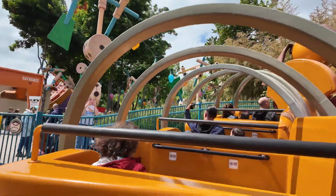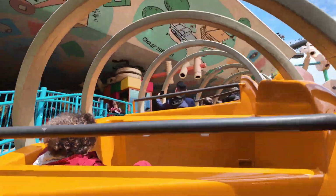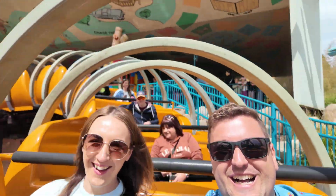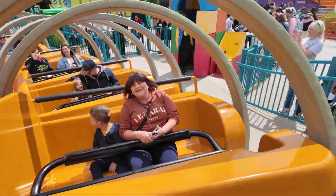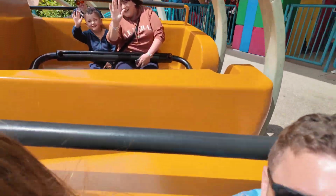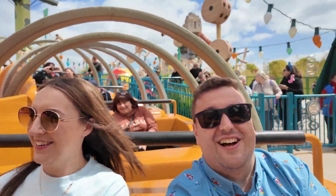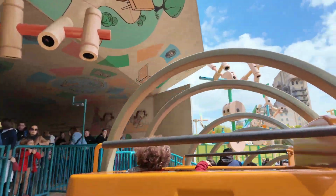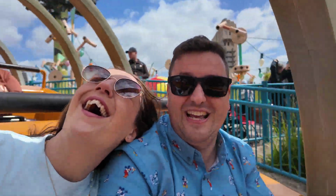Here we go. They're having fun behind us. Sliding all the way to the end of the bed. Squish it, Thomas! Can you just squish me? Don't squish me!